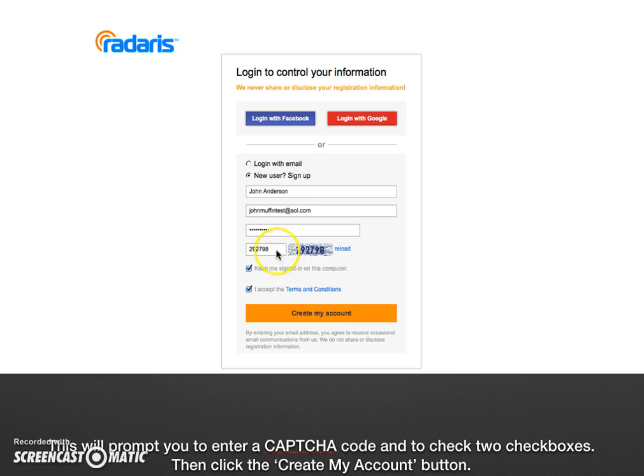That then prompts a little CAPTCHA code to come up right here. So go ahead and enter the matching numbers that correspond with this code right here. Click these two check boxes and then click Create My Account.